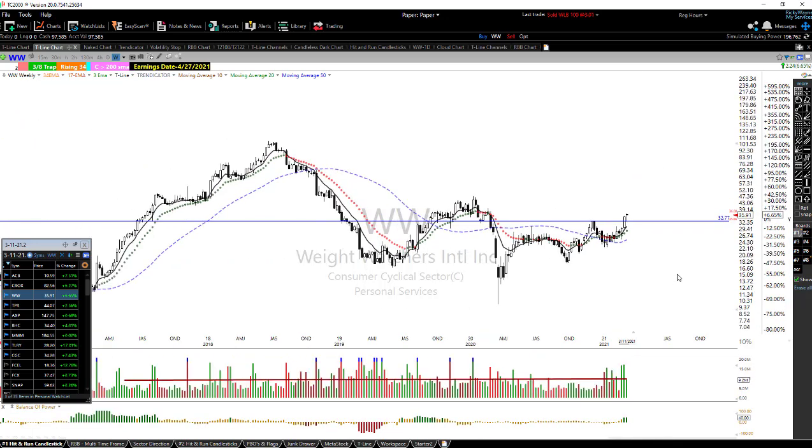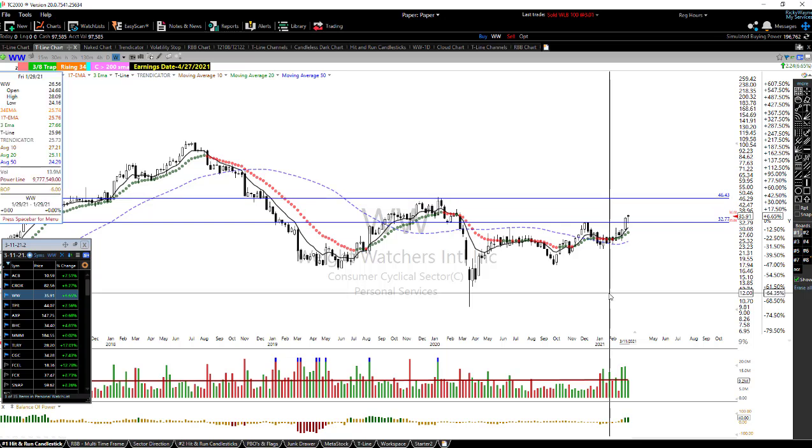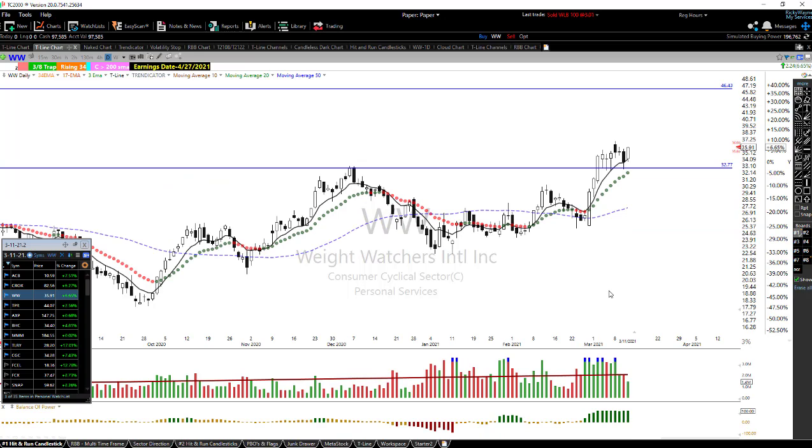Here's the weekly chart. I want to point to the weekly chart just so that you can see what's over here on the left, and that would give us some pretty good targets up here. So let's just start with that one. And what are we? Almost 30%. 30% just back to these 2020 highs, I guess. December, January highs right over here. So Weight Watchers is looking pretty good.